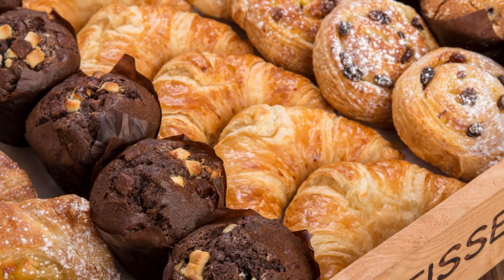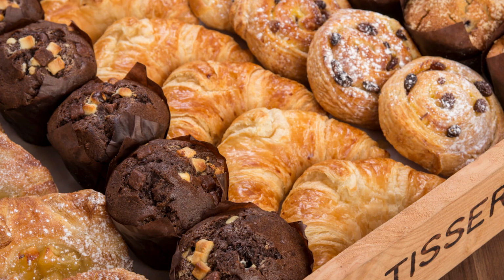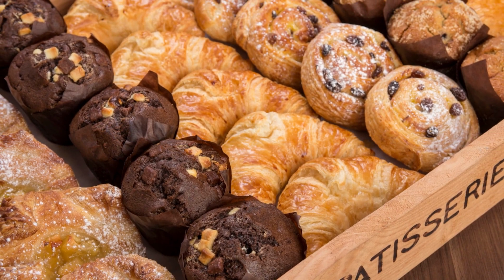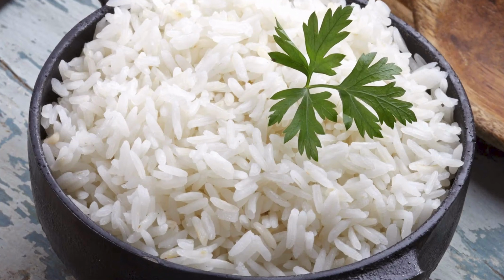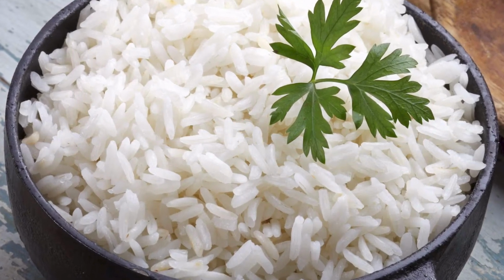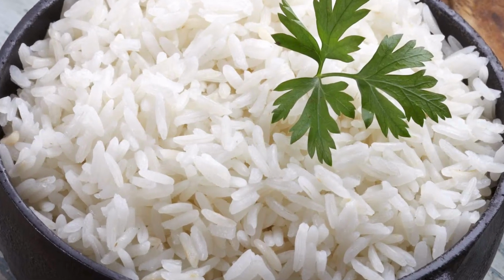Pastries and sweets. High in refined sugars and fats, they offer little nutritional value and can disrupt gut health. Choose fruits for sweetness over sugary snacks. White rice, stripped of its outer bran and germ. White rice is a refined grain with reduced fiber content. Opt for whole grains like brown rice.